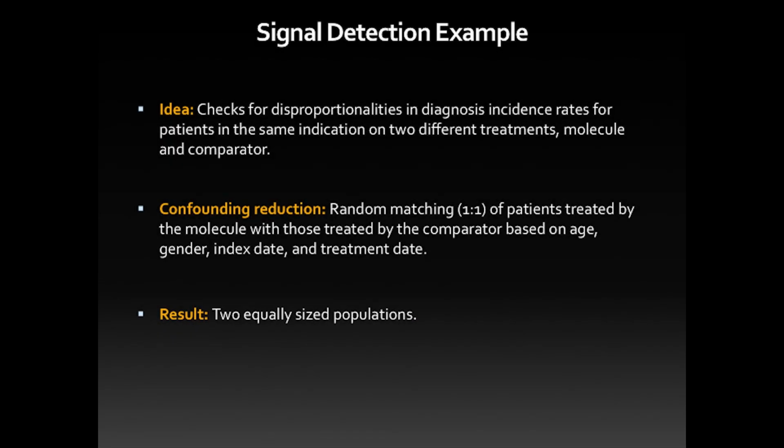So let's give an example. So here's the idea. Check for disproportionalities in diagnosis incidence rates for patients in the same indication on 2 different treatments, molecule and comparator. Confounding reduction.